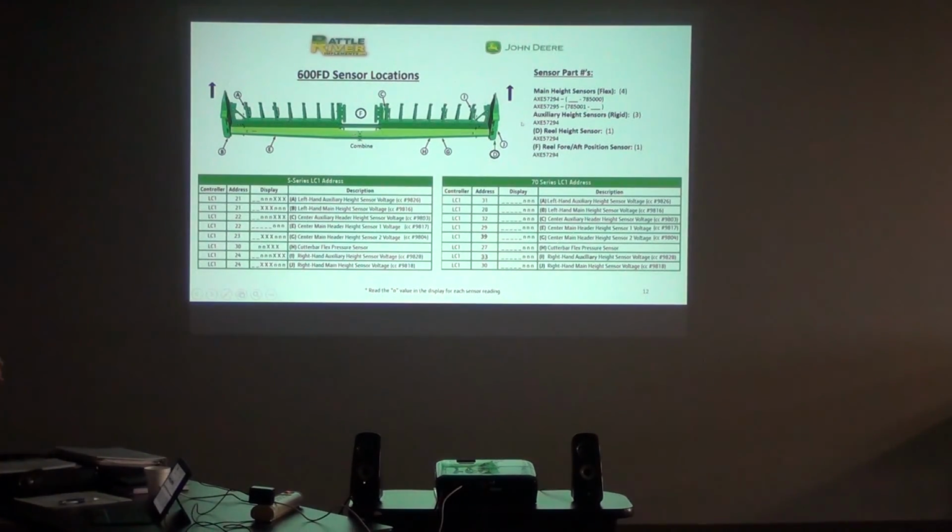Another common thing we've run into, it's not so much for you guys, well it is for parts I guess, even from factory. These four sensors in the back and those three sensors at the front, when your header's down on the ground, all seven of them should be reading a low voltage, okay? When you're lifted up, they should be reading at the high end.